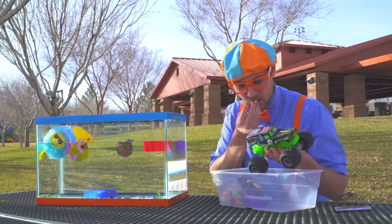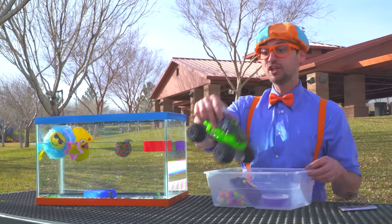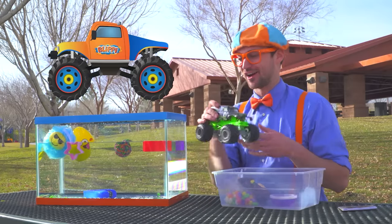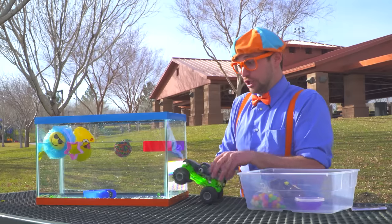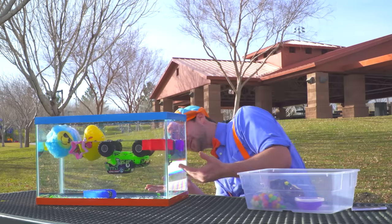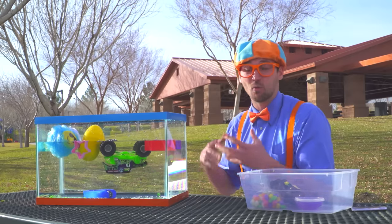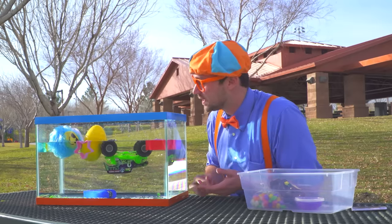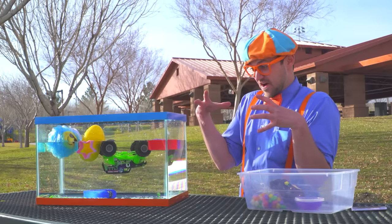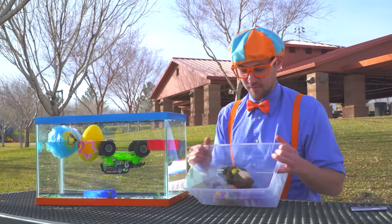Okay, what else do we have? Monster truck. All right. Ring, ring, ring, ring. Whoa! That floats! Yeah. It looks like it wants to sink, but the reason why it's floating is because of the tires. They're full of air. Whoa! The big tires. All right, we have a couple more items.